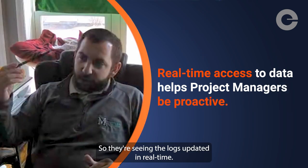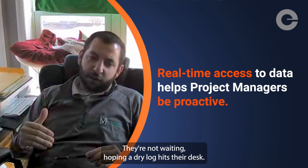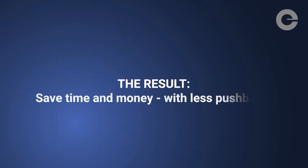So they're seeing the logs updated, you know, in real time. They see where everything's sitting. They're not waiting, hoping a dry log hits their desk. They're seeing it. It makes them more proactive in catching things.